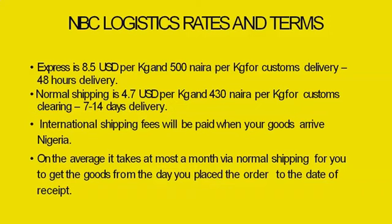The international shipping fee will be paid when your goods arrive in Nigeria. After your goods have been shipped back to Nigeria is when you pay this amount we are talking about. Let's assume you ship an item and the item is 10 kg. What you do is that this 4.7, you multiply it by 10. That will give you the amount you are paying. Then for the amount in naira, the custom charges are 430 naira per kg, so you multiply it by 10 kg, which is the weight of your item.